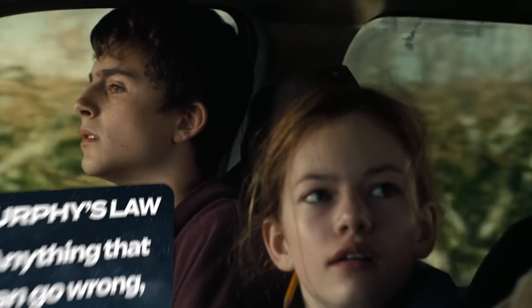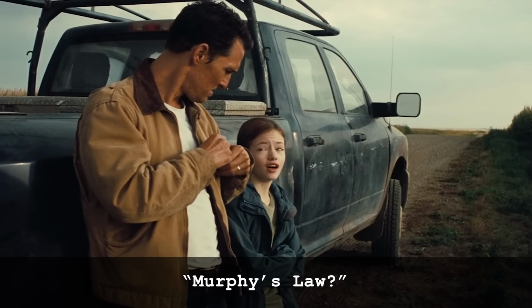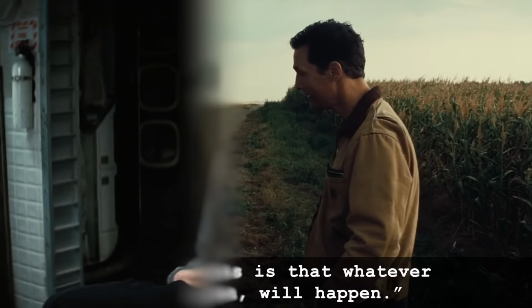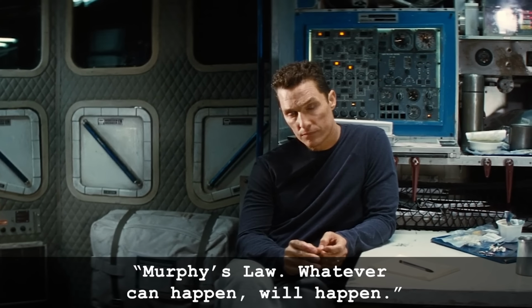Now with Murph at the stick, the truck blows a tire, and Tom says it's Murphy's Law, the origin of Murph's name, which Cooper explains the real meaning of. "Murphy's Law. What it means is that whatever can happen, will happen." Interestingly, Amelia later redefines this as the reason Miller's planet was so doomed. "Murphy's Law. Whatever can happen will happen."